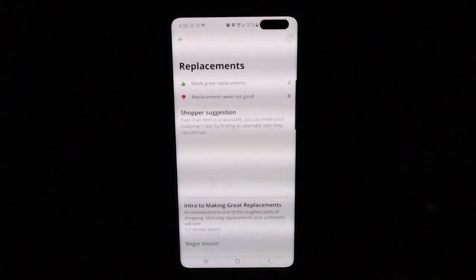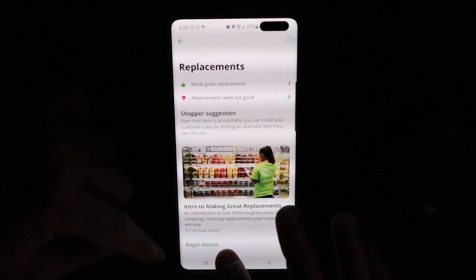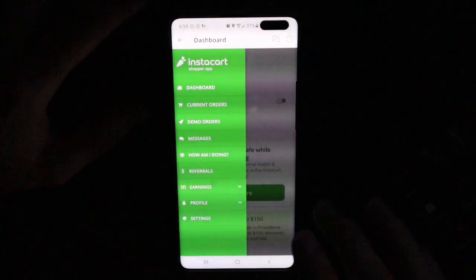Replacement items. See, here's a review here. I made 2 good replacement items. It also gives you some lessons if you wanted to take a lesson on replacing items. But let's go back to the next tab here. You can familiarize yourself with that.